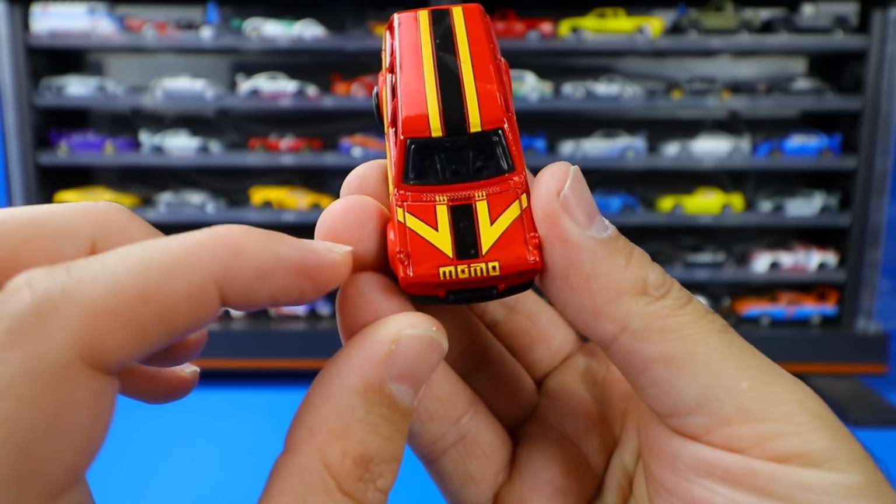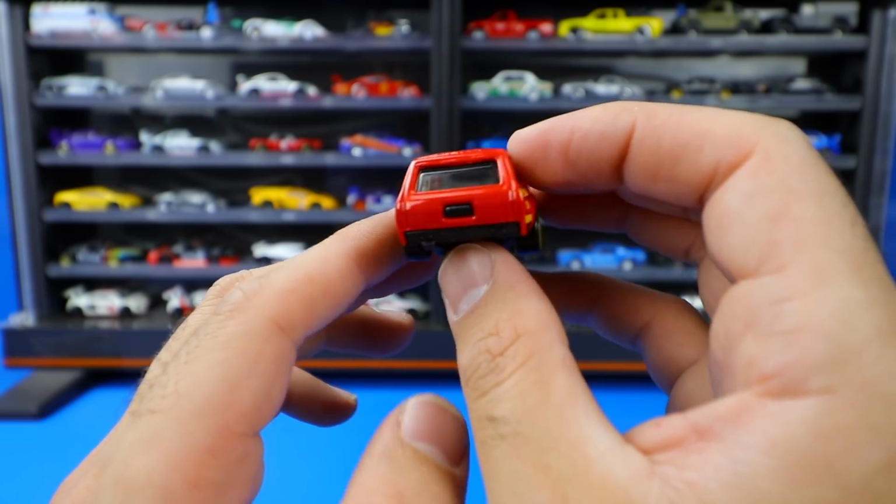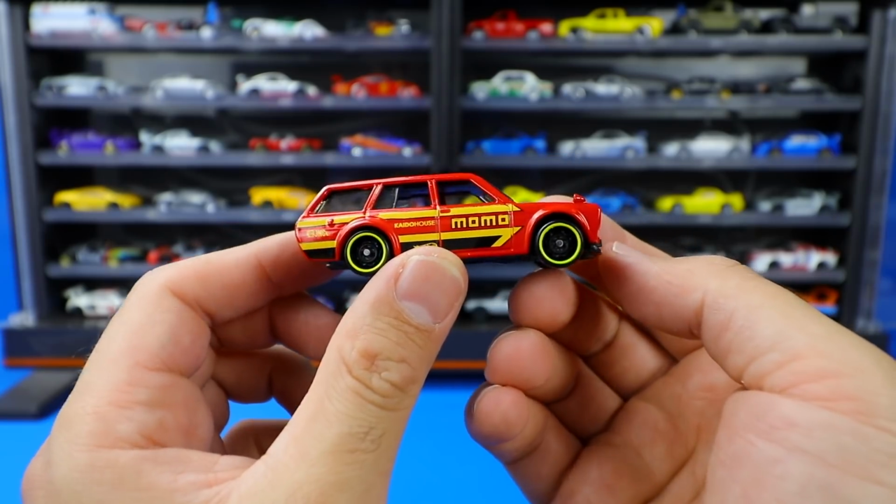You can see the Momo logo just on the front end. Not much detail as far as front headlights go or anything. It's the same with the rear. There's not much detail. But all around, the Datsun Bluebird Wagon is a very popular casting. It's a cool looking car.